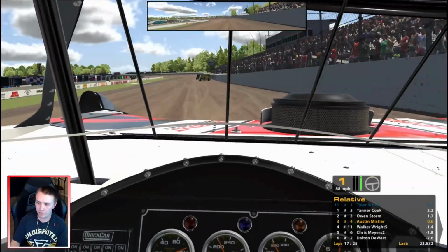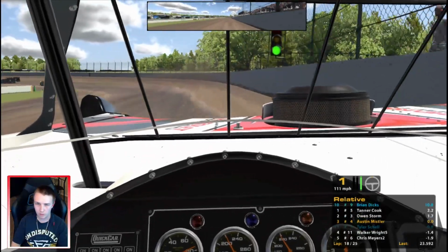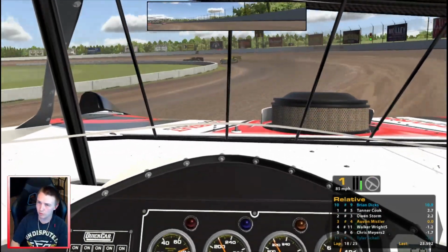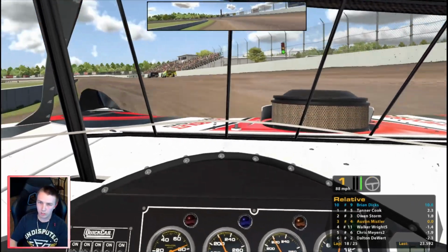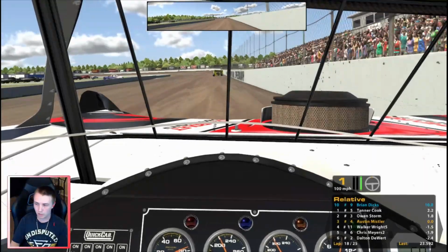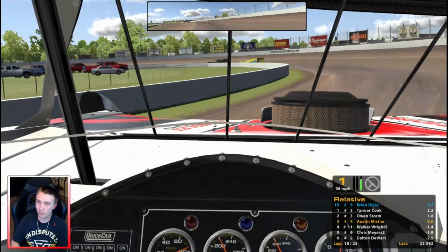I'm wondering if I could do that outside to inside in 3 and 4, but at the same time, I don't want to try it. Oh, Tyler's in the pits. That's unfortunate for him. He's going to take a hit in some iRating. We are car number 4. If we could stick in this top 3, we'd definitely have a decent day. 3 cars catching him so quick. Oh my gosh.